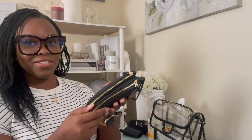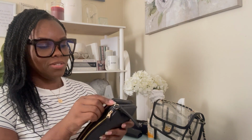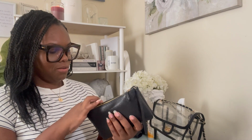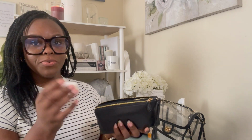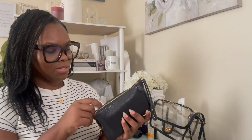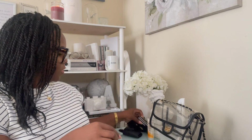I like it. Okay, so we have everything but our lotion in here. Let me see here. So we transferred the AirPods to the makeup section since it's not much in there. And let's see here with the cards.